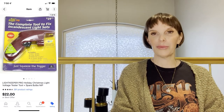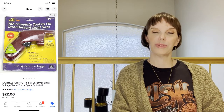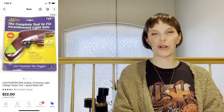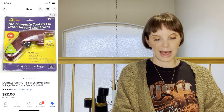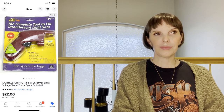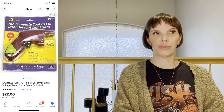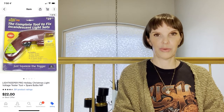Next up was a super interesting item, and I will definitely be on the lookout for these again come holiday time. It was called a Lightkeeper Pro. I found it at the local thrift store, and it was a tool. It was new in package, and it was a tool that you use to voltage test, remove broken lights, and replace bulbs on Christmas string lights. And I had purchased it for $2.71. And I comped it in the store because I didn't know how much it was worth, and was pleasantly surprised to see that people had it listed for $30 and it had a really good sell-through rate.